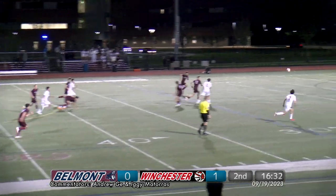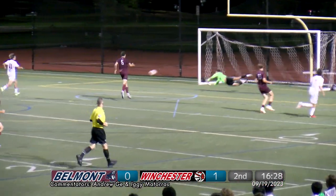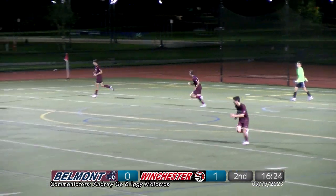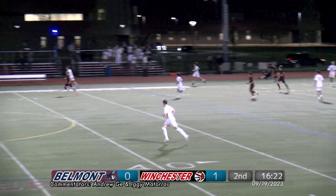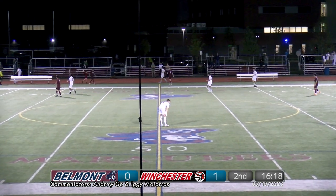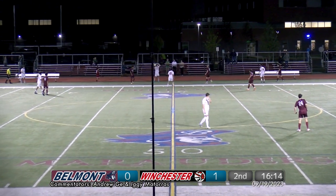Mix up over there. And now, number seven is through. Can he capitalize? What a save by Thomas Borkowski! That is absolutely brilliant. Beautiful save. Just wow. No words to describe that save. That was going top left corner, and Thomas, obviously very talented goalie. That's just truly amazing.